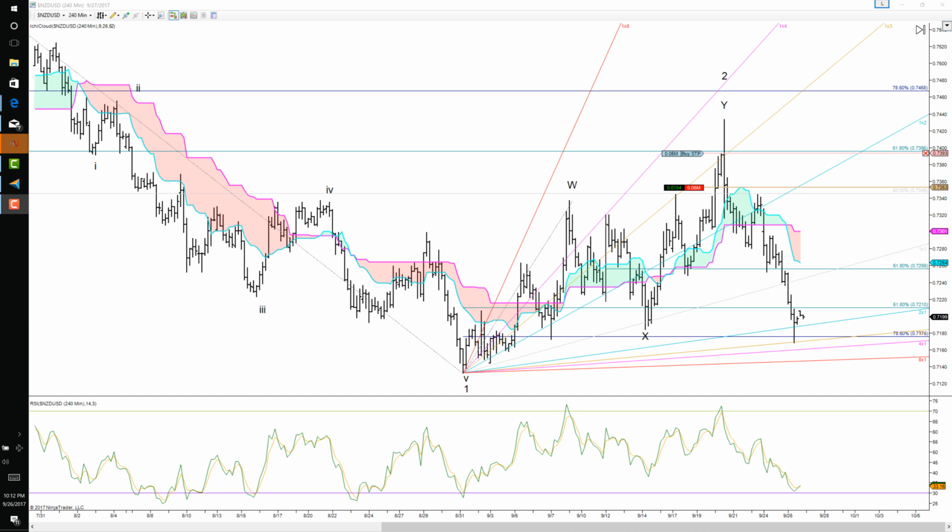I'm going to start off with the New Zealand dollar. Here's a 240 chart. I believe yesterday I posted where I have this as a 5-wave move down for 1. I have a WXY for 2. And yesterday price was in here, where I had this as 1, 2, then a 1 and possible 2 here, although price did find resistance below this resistance line.